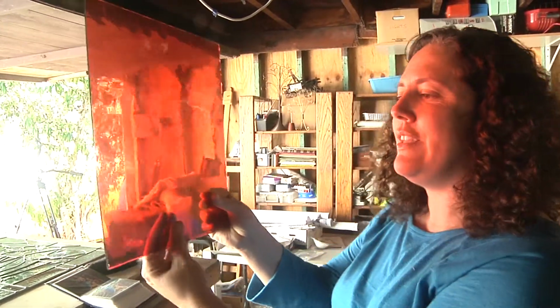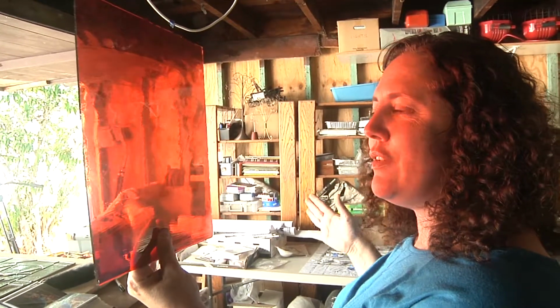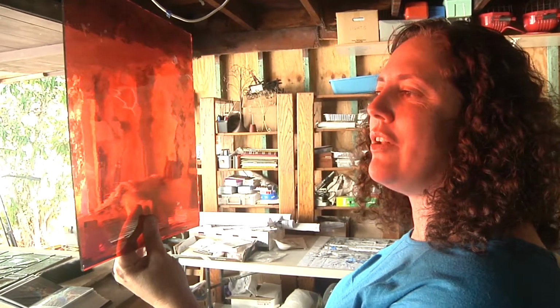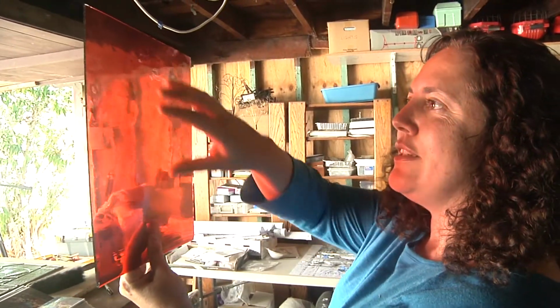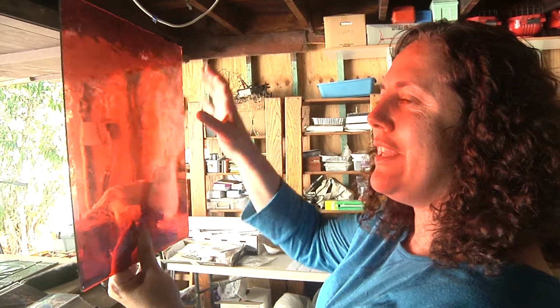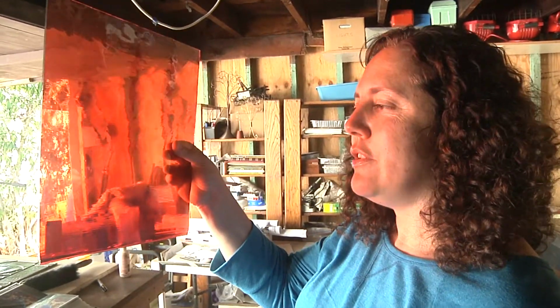Another neat thing about this too is if you order one sheet of glass, you could get many different color variations all on the same piece. And so if you plan your stained glass strategically, you can get many colors just from one particular sheet. So this is like the creme de la creme of glass.